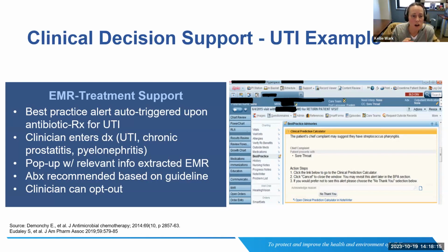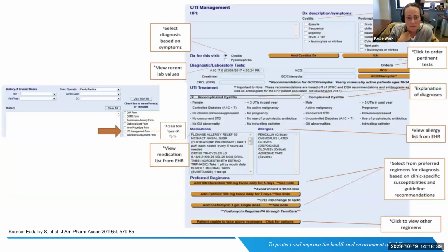The clinician could totally opt out of this, so they didn't have to go through this workflow or this decision support tool. On the right you can see an example of what they look like. It's not exactly the same, because they didn't publish an example in their manuscript. This is a snapshot I found from another trial from Epic, and it's for sore throat, but you get the point. It's basically a step-by-step process. Next slide.